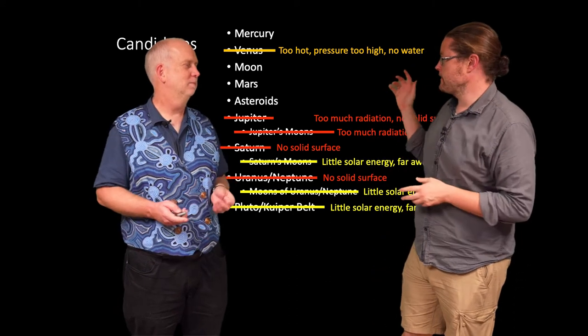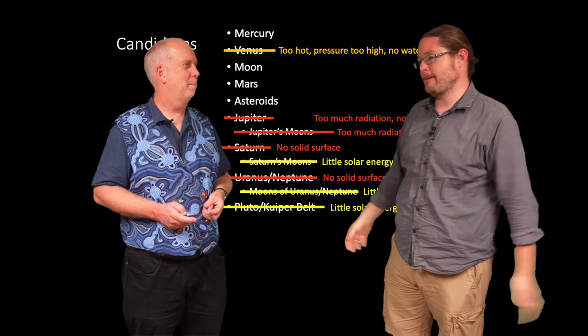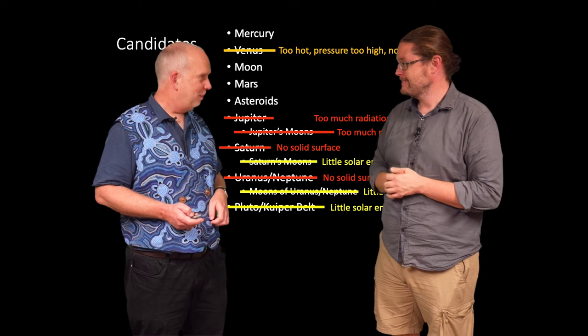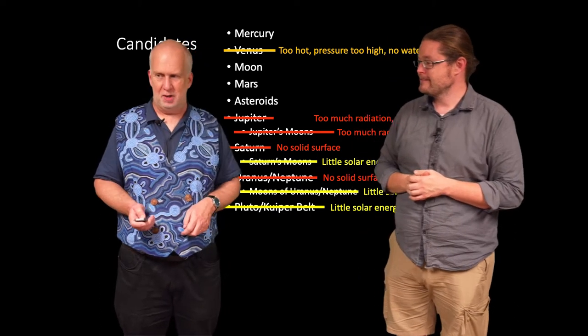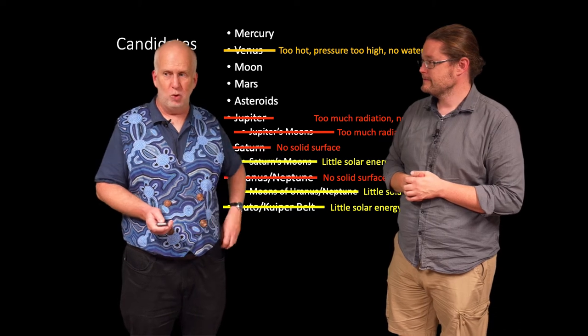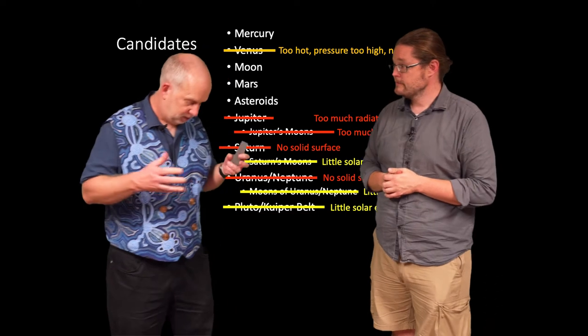Paul, I noticed we still have Mercury and the moon on this list. Clearly they don't have water, so can't we just kind of shove them off? Well, you'd think with no atmosphere they would not have any water. But in fact, there is evidence that there is water in the polar regions of both Mercury and the moon.